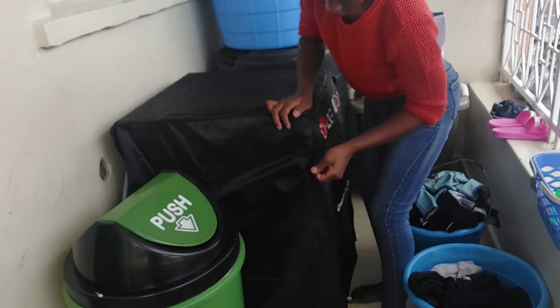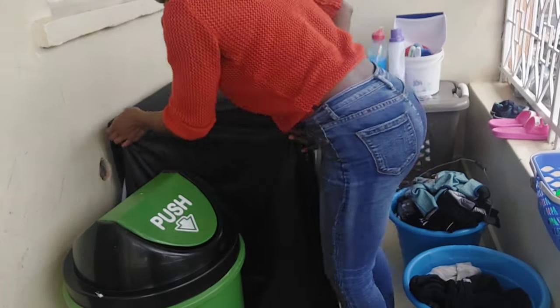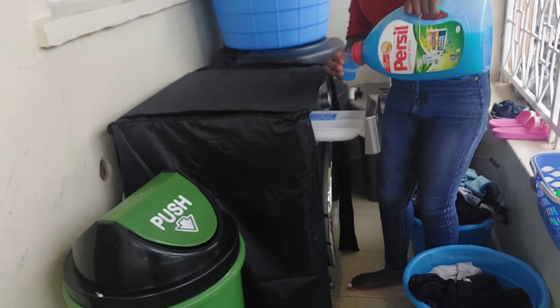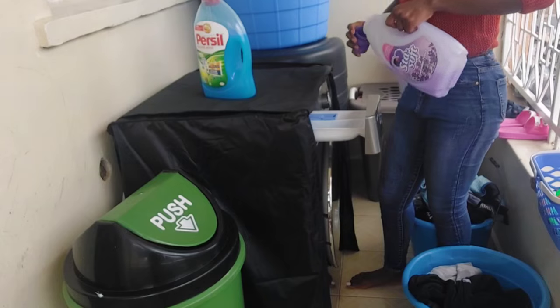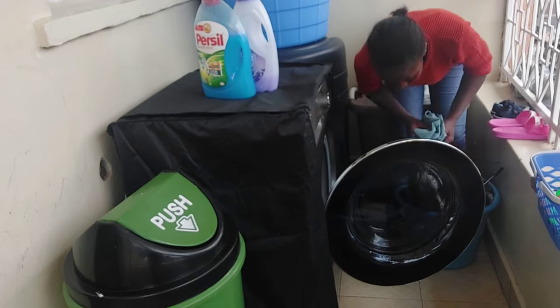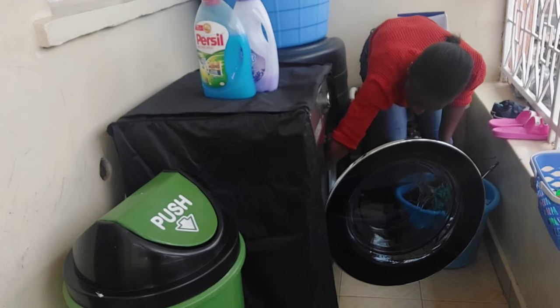I had pre-soaked all the dirty clothes the previous night because I realized some of my son's clothes were too dirty and needed a proper wash. And of course, I had sorted them accordingly. So I was just loading the first load, of course, which was my son's clothes. Then the second load was our clothes.